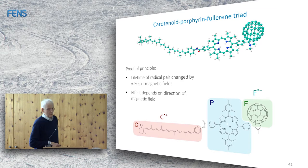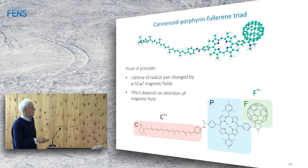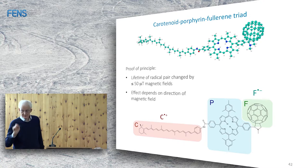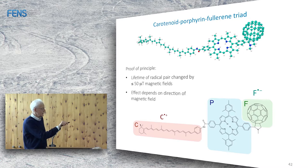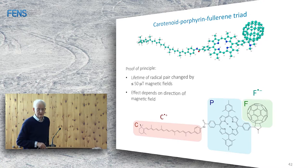And we were able to show with this molecule, and because time is getting short, I won't go into detail, we were able to show that we can change the lifetime of this radical pair by magnetic fields weaker than 50 microtesla. So the first, and I think still the only demonstration of a radical pair reaction responding to an Earth strength magnetic field, and that the effect depends on the direction of a weak magnetic field. And so, in principle, could be a chemical compass sensor.